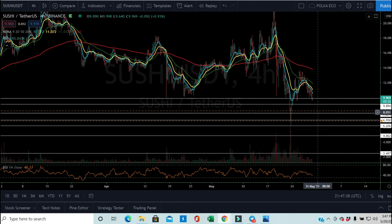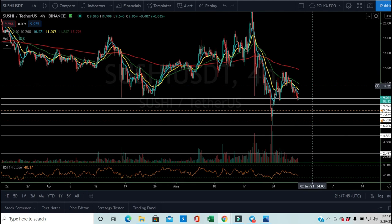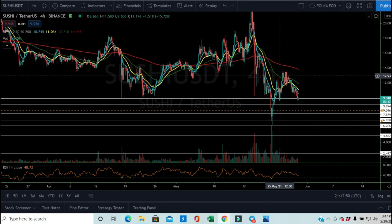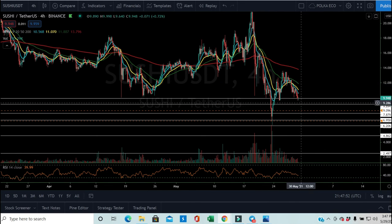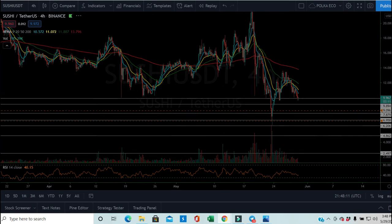Lately, what I've been noticing, guys, on the market, is that the areas that we're getting bounces off of currently are giving really weak bounces. The bounces are getting weaker and weaker. So if we do come here, is it going to be a bounce with a higher high, or is it going to be a bounce with a lower high? So these are things that you need to keep in mind, guys.